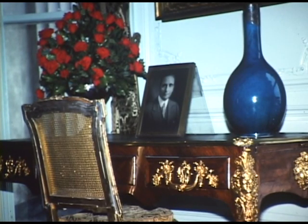And this is the only thing I've seen of the Mills side of the family. There's a picture of the Mills' son. I believe he was the Secretary of the Treasury under the Herbert Hoover administration. So it's quite a number of years ago.